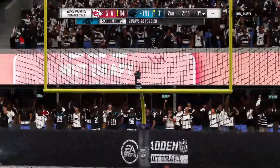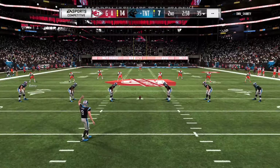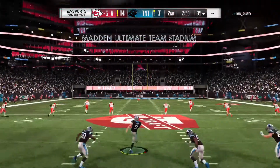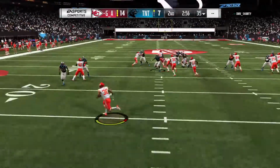We see this route all the time, but when it's well executed, it's a beauty. It feels like the fade takes forever to develop, like that ball is just hanging in the air. The reason why is that the receiver is trying his best to work the defender inside and give himself space to fade away from him and catch the football, and that's exactly what happened there.